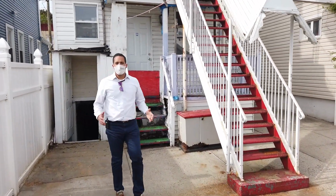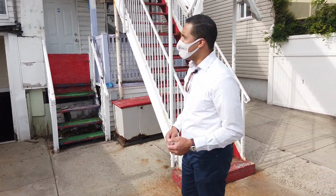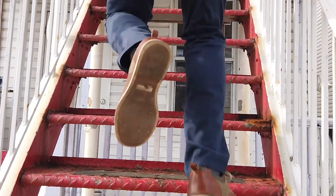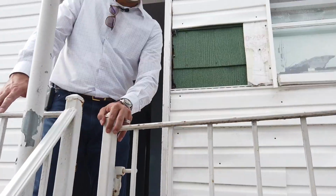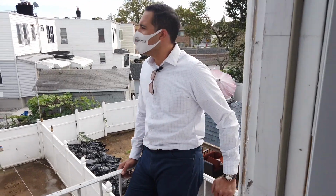So I checked out the basement, just utilities down there and a couple of rooms, nothing fancy. So let's take a look at the 2nd floor. Behold, the 2nd floor. I guess you can call this a balcony.